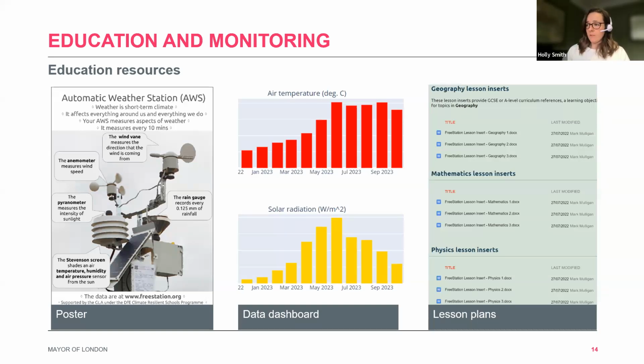Each school also has an individual data dashboard where they can have a look at air temperature through a week or over the year, and plan classroom activities around that. And that goes with geography, maths and physics lesson inserts that the teachers can use with the free stations as well. We're also developing in-classroom hardware demonstrations, so they can have the weather station in the classroom to go through how it all works.